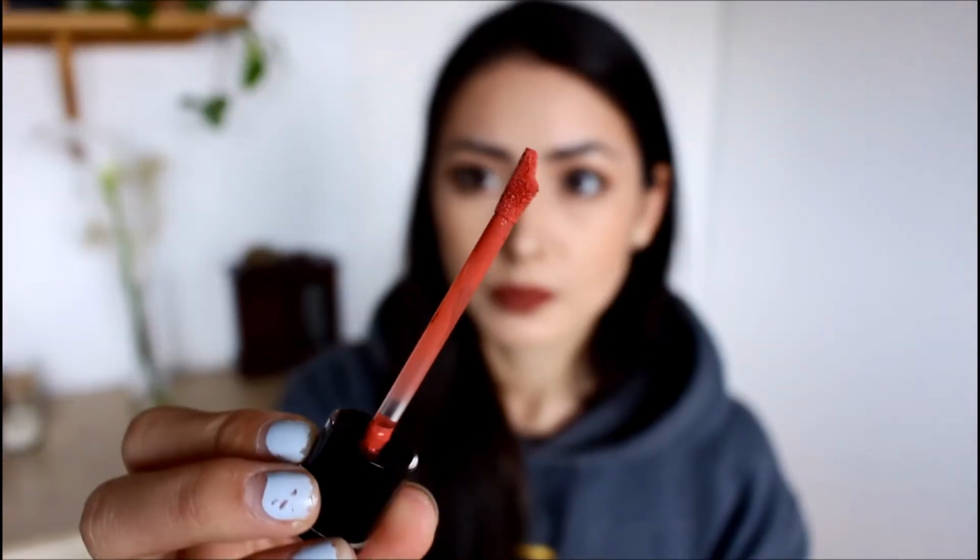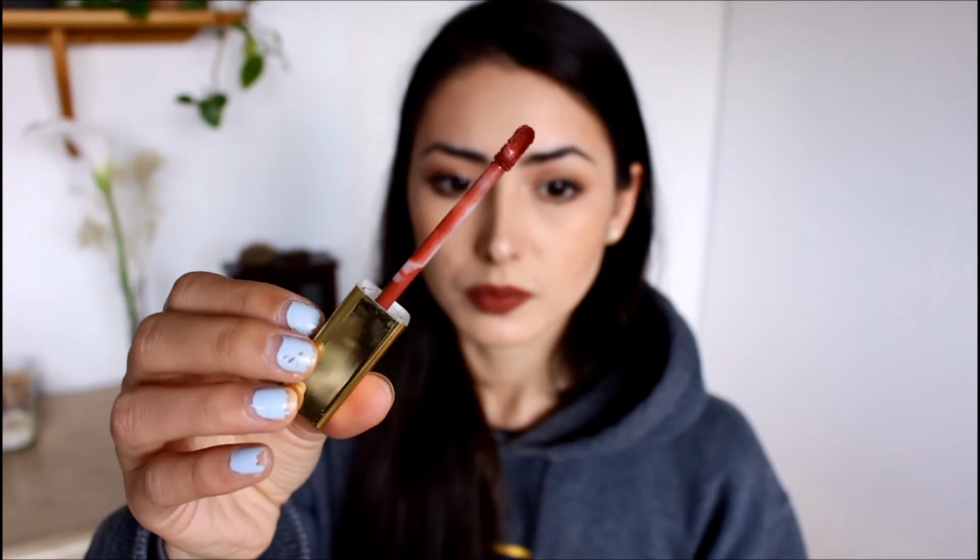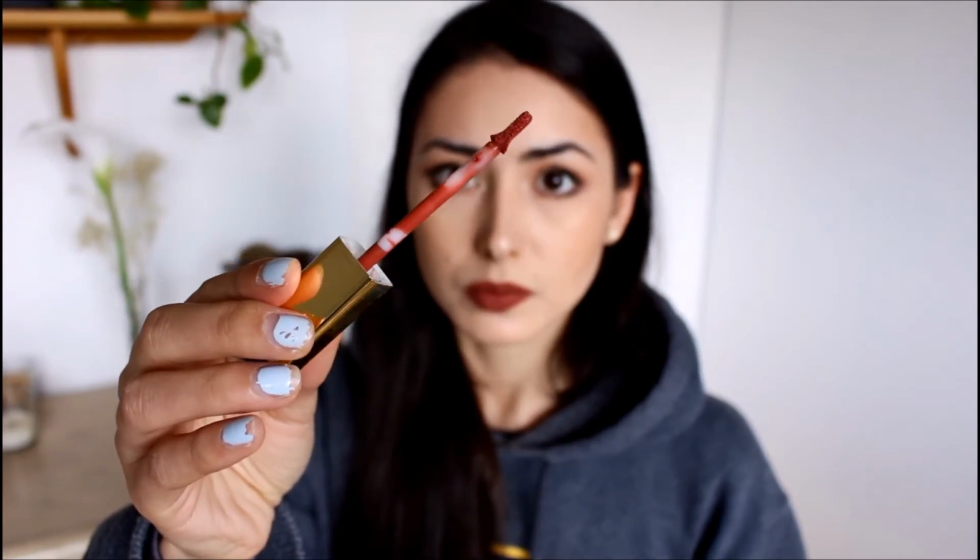It's just that initial application where it looks pretty streaky. They don't smell like anything, which is nice. I forgot to mention the wand on these and the Milani ones. It is a doe foot applicator, but it has a dip in it, which is supposed to, I guess, cradle your lips. The Milani ones are just a flat doe foot applicator, no dip at all, and it's a little bit bigger as well.